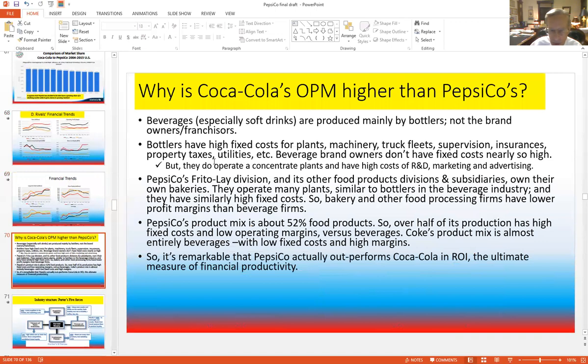So here is, in fact, what I mentioned earlier. And you can read the details for yourself. But basically, the beverage companies make concentrate. They sell it to the bottling companies. Bottling companies have these big plants with lots of machinery and equipment in them, and they have to buy large inventories of everything from water to sweetener to bottles and cans. And trucks to deliver to the grocery stores. So the bottlers have very high fixed costs.